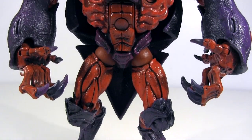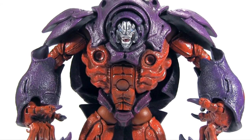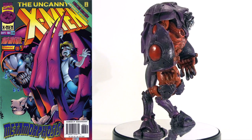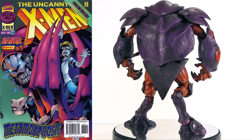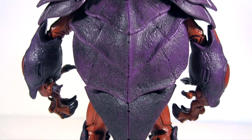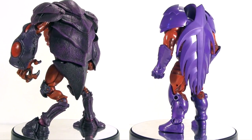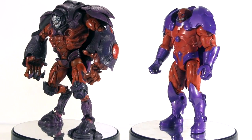Yet as considered as that is, in form, this was never the Onslaught I wanted. In the comics, with Onslaught breaking free of Xavier's mind, he was redesigned to visually demonstrate that he had now become a sentient entity unto himself, often nicknamed Crab Onslaught because of its obvious crustacean-like look. And no matter how well executed and accurate to the comic character design it is, if you don't like that design, it's all for naught.